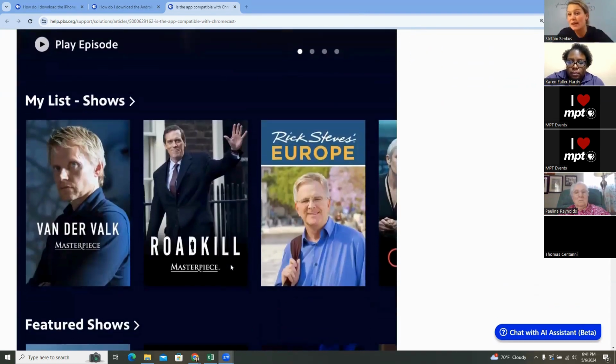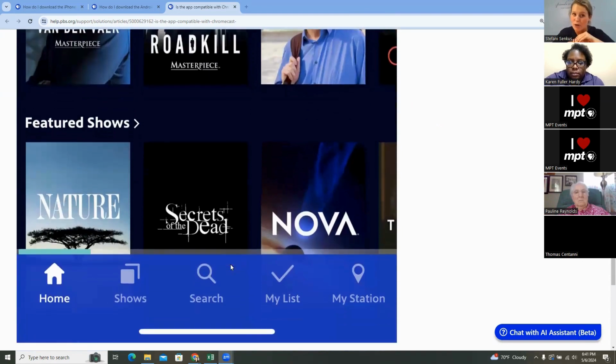Now, the PBS app, like we said, is free to download. As you can see on the bottom here, it says home, shows, search. So that's how you would find your favorite shows. There are a lot of PBS shows on there that you can watch for free.